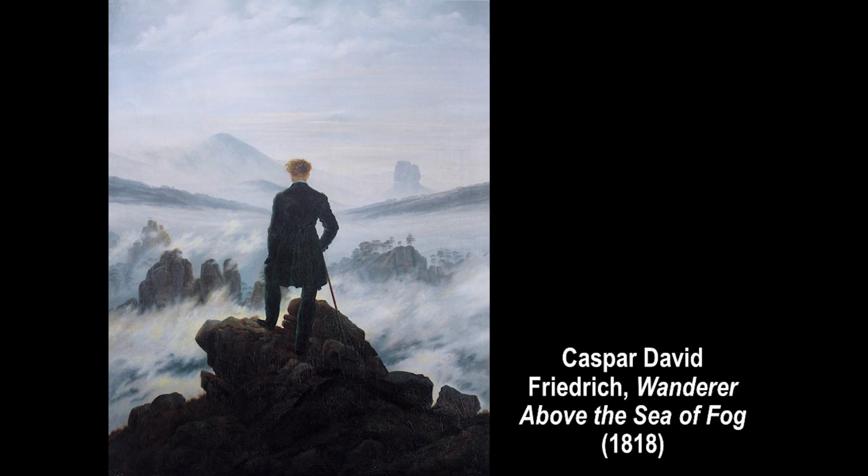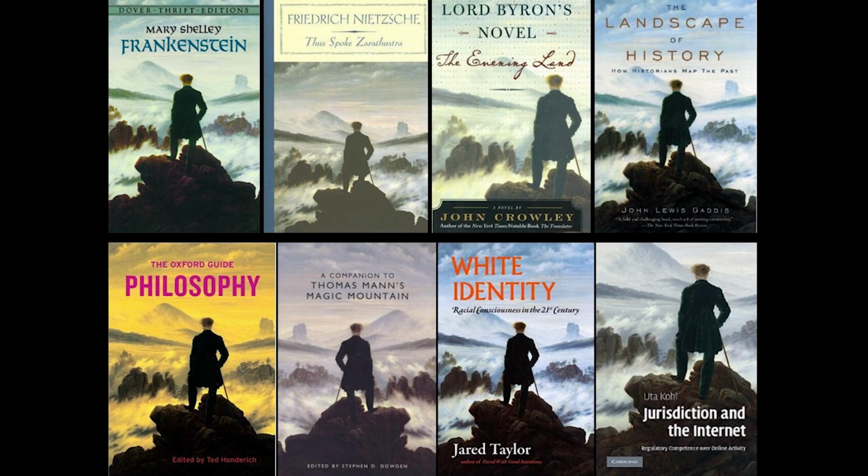Just as a side note, if you've seen this work of art before but couldn't quite place it, it shows up on book covers a lot, from Frankenstein to Nietzsche to this top right one, John Lewis Gaddis, The Landscape of History, which is a really good book if you teach history.